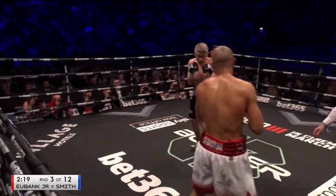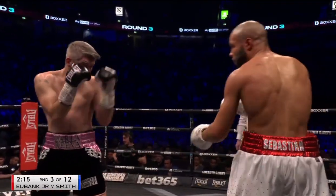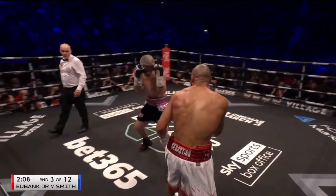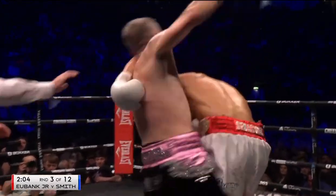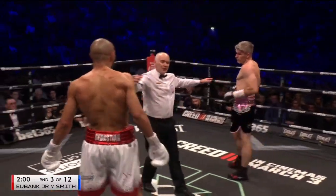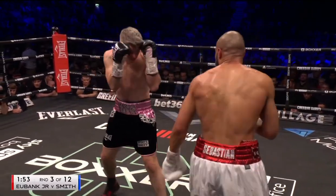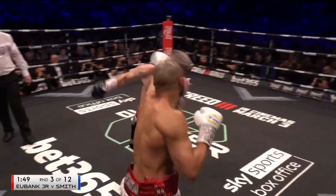Victor Lachlan giving them the opportunity to try and work on the inside there before separating the pair of them. Eubank just pulling that front foot back inch by inch to give himself just enough room to try and flick that jab. Smith dips underneath that lead left hand. Yeah, he was trying to set a trap there for Smith. He was trying to feint with the jab, and then he was trying to go with the lead left hook, but Smith saw it coming and rolled down underneath.